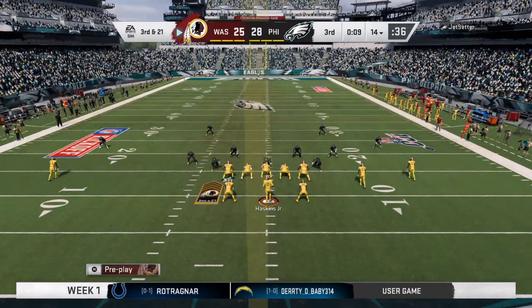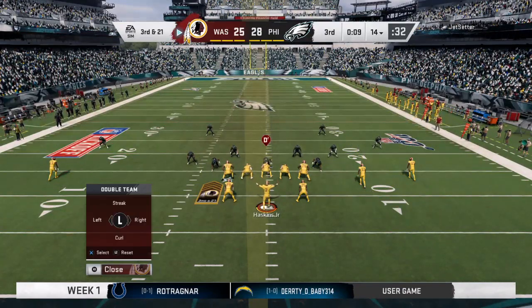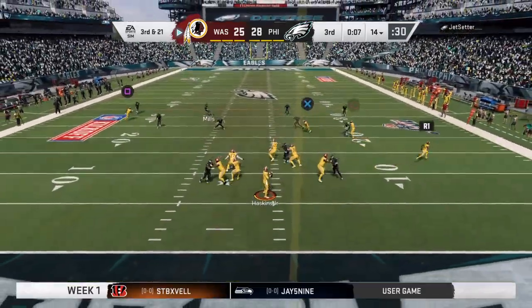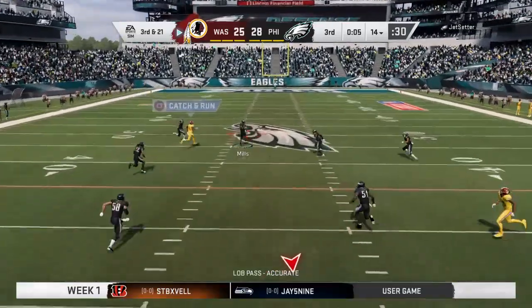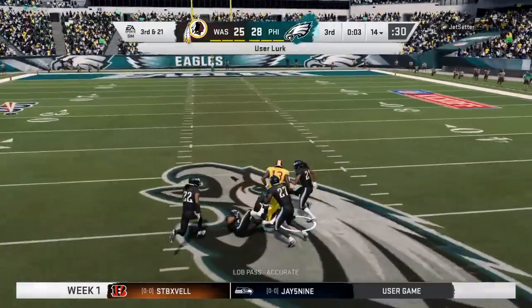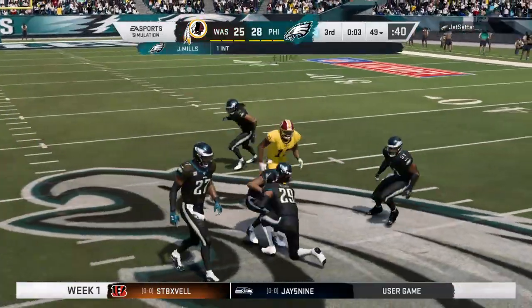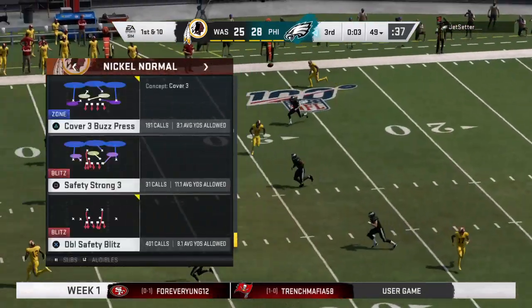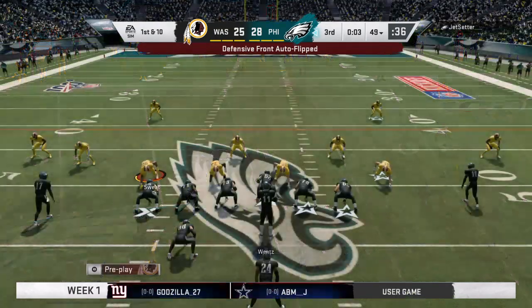So following the holding call, what can they do here on 3rd and long? Watch safety creeping. Safety's creeping. Now Haskins, 3rd and long. He's going to float this over the middle, deep. Into double coverage, and it's intercepted. Picked up by Jalen Mills. And they get the football. They'll set up shop at their own 49-yard line.